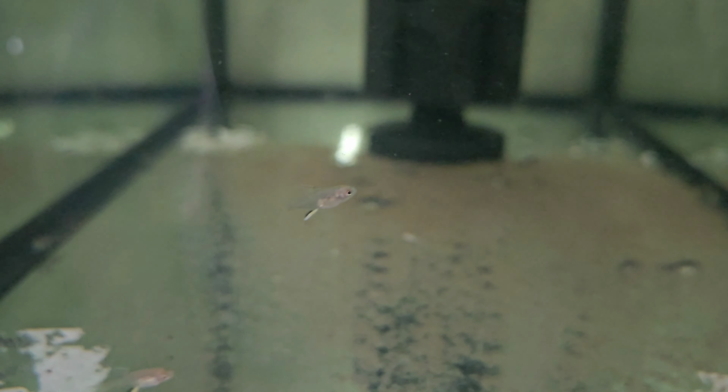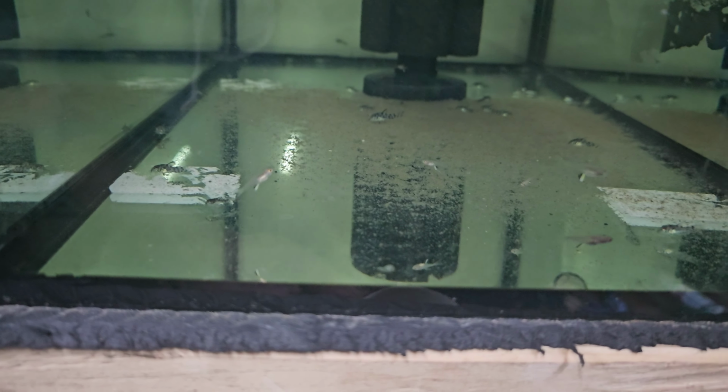Bronze cories and peppered corydoras are really beginning to take some shape now, which is quite cool. Definitely see they are peppered. And we've got four or five lemon tetras. That was all. It wasn't a big spawn, maybe six, but it's kind of cool to have a small group of them. I'll give them another attempt another day, because I think lemon tetras are actually quite cool fish.